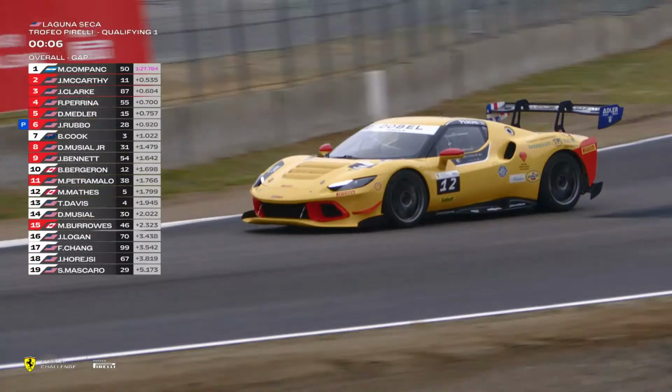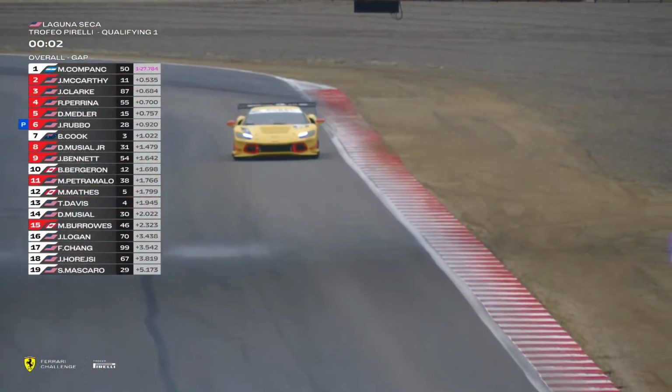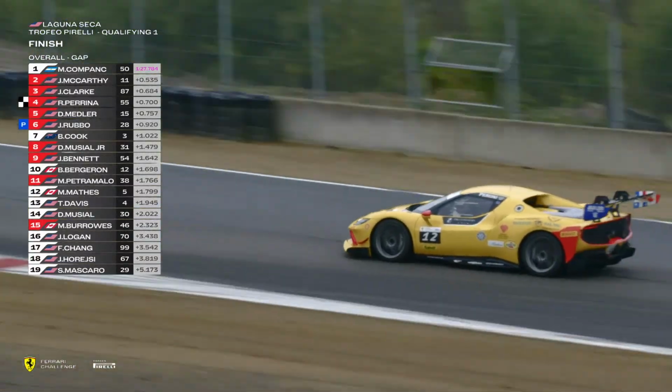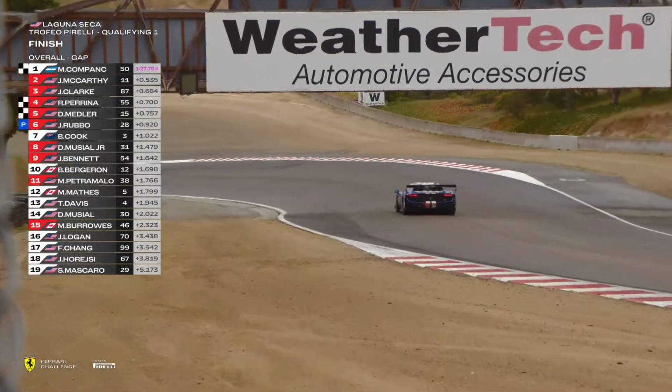Again, it's more wet outside the racing line, so he backed off at the end of that lap, and also we see him going slowly. He knows the session is over, so this is the performance we saw from him, P3 in Pro-Am. Yes, so well done, Benoit.